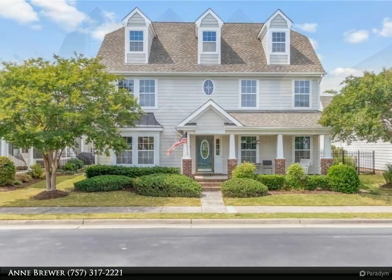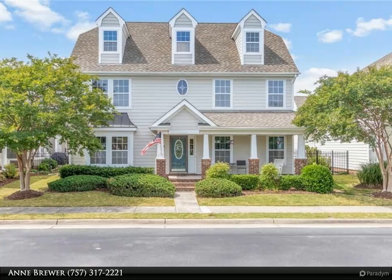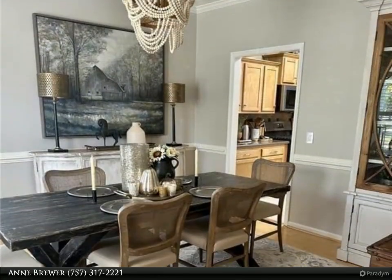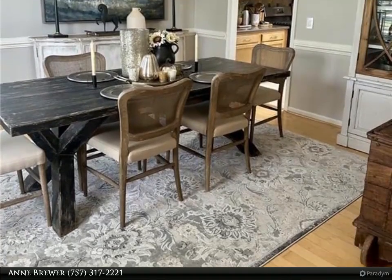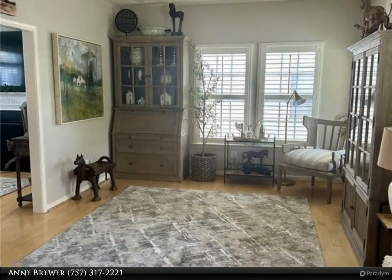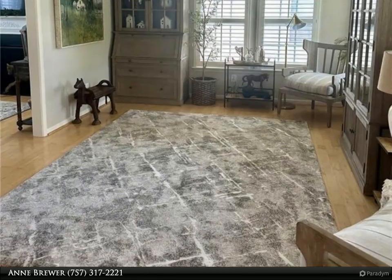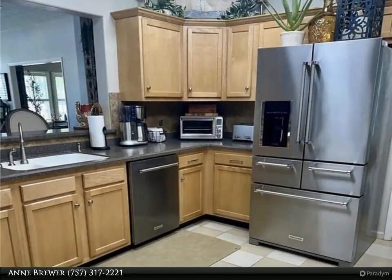Welcome to your dream home in Sajo Farm neighborhood. This gorgeous 5-bed/2.5 bath offers ample space for comfortable living and entertaining. As you step inside, you'll be greeted by an open floor plan that seamlessly connects the living, dining, and kitchen areas. Freshly painted inside and out, custom plantation shutters throughout, newer carpeted bedrooms, hardwood down.